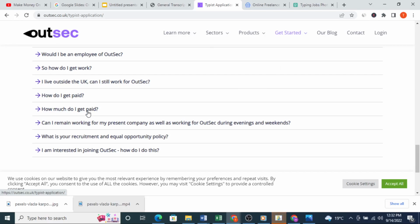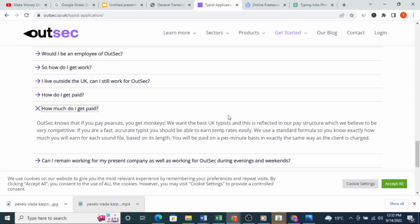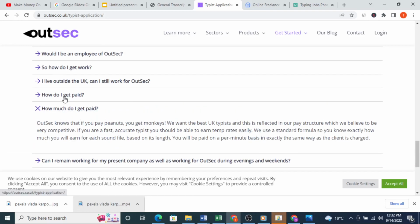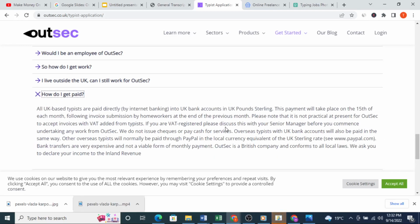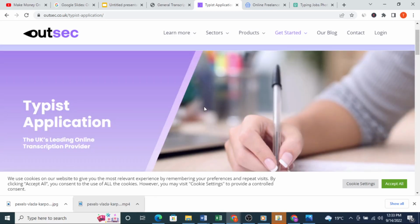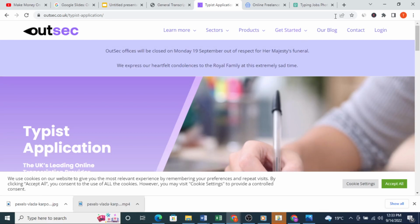This one also pays in pounds. Okay, and you will be paid once a month. For instance, this one they pay every 15th of the month. Okay, so that is Outsec.